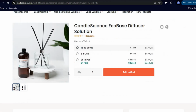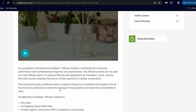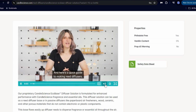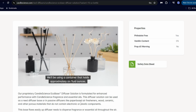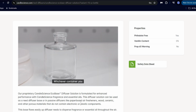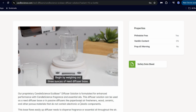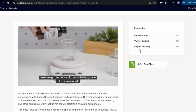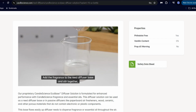And they have this quick little video here that shows you how to make the reed diffusers. It's quick, it's to the point, but it doesn't really map out the math that you need. I'm sure there is a page on here somewhere, because I came across it through my email from CandleScience. So I think if you just type in reed diffuser at the top, you can find it that way. But enough of that. Let's just go ahead and get into making the actual product.